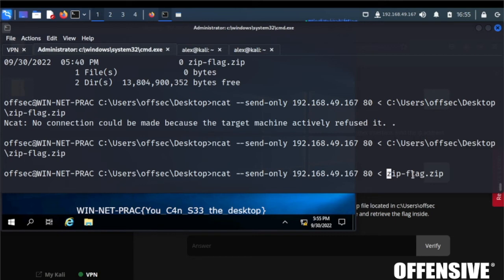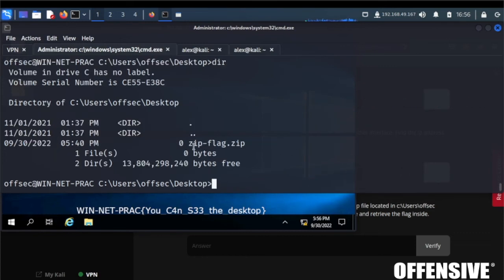Before I run this, got another technician chatting me, asking me to try a directory command. Oh boy. Oh boy. All right, folks. I think I found the problem. Our client was mistaken, and there doesn't appear to be anything inside this zip flag.zip file. I see 0 bytes.